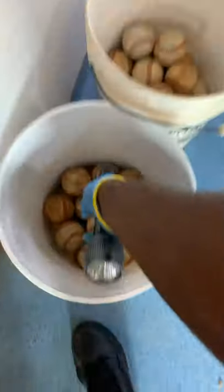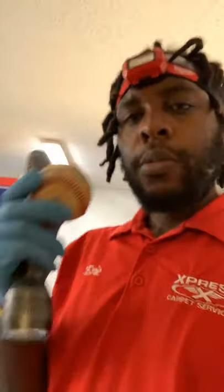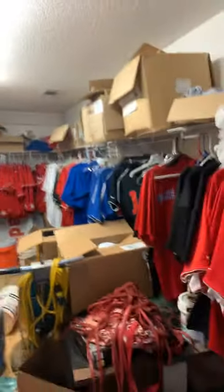We're going to try to get some of the water in here. You know, my favorite American pastime. You know what I mean? Throw those balls. Man.